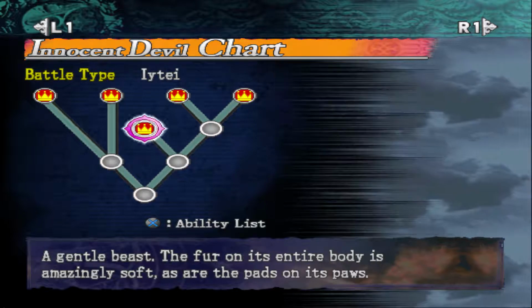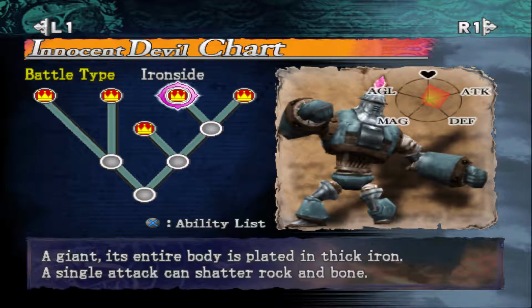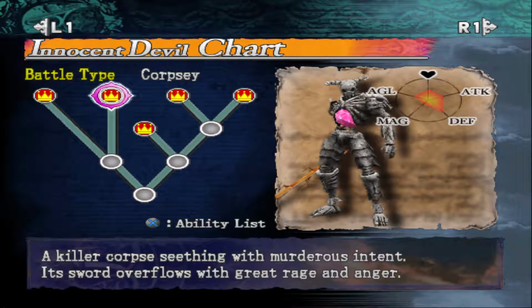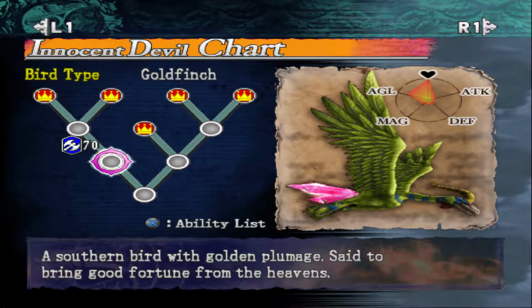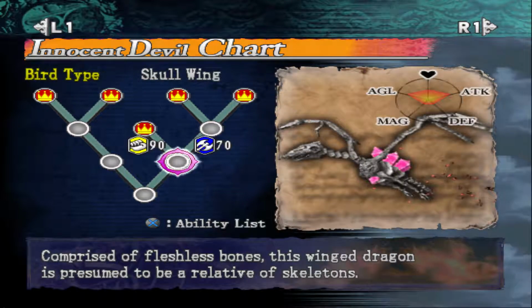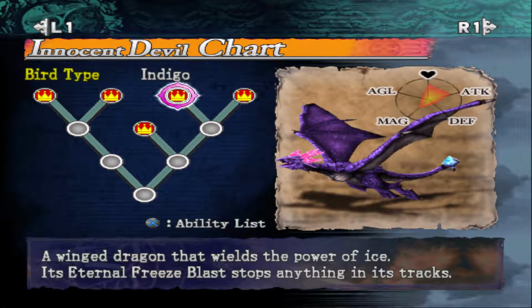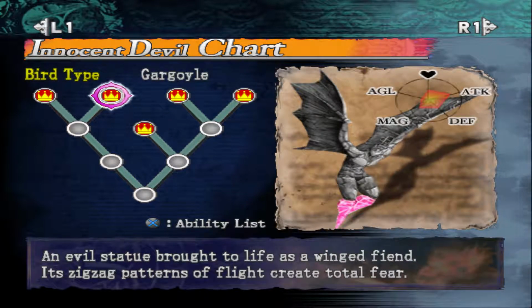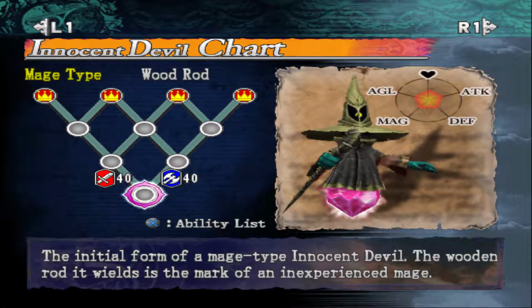Here are the battle types. There's a Yeti. Juggernaut we already know. Ironside. Corpse we already know, and Razits, it's another one. Kinda going over them quick so we can start the fight. The Phoenix. The Indigo is another dragon. Gargoyle is the one I really like. And that's another one.